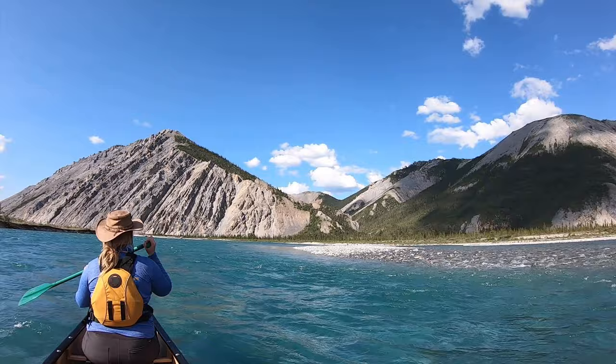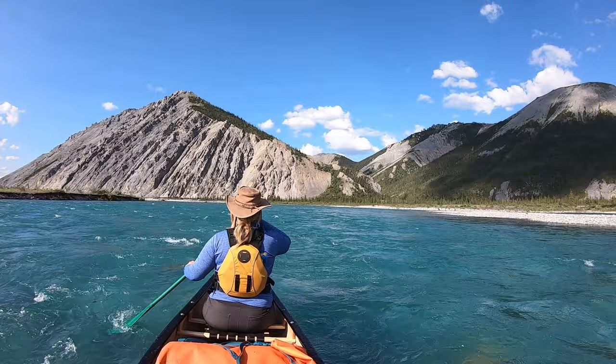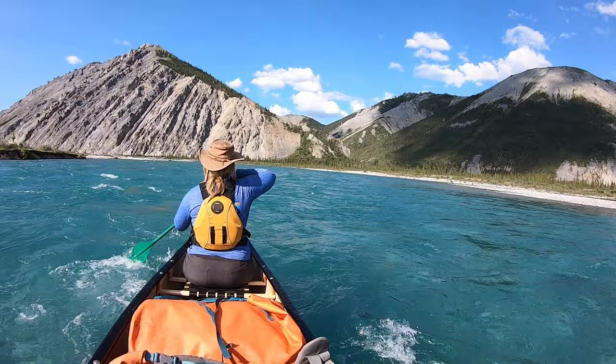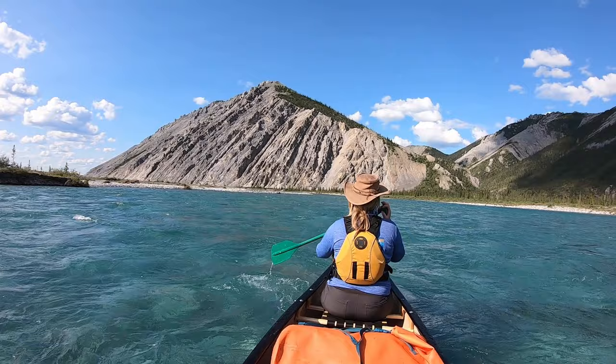Just cruising along here, trying to take it all in. And we're just upstream of Royal River and I think Louise Creek on river left. But yeah, it's been basically like this for the whole day. Just really just kind of steering. But you gotta be on your toes the whole time.